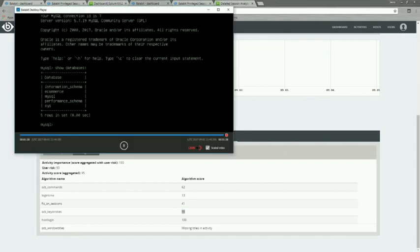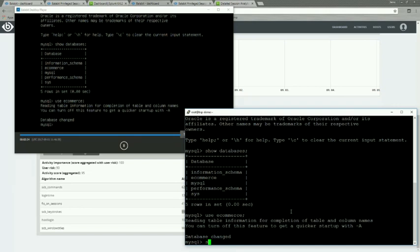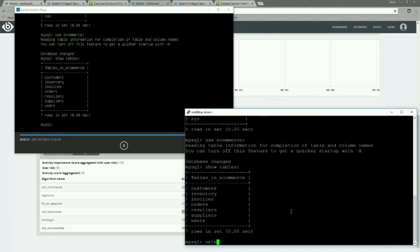And next up, he will go further into looking at what information is contained in the e-commerce database. He will go into the customer records.